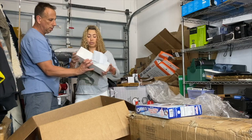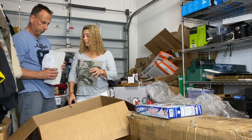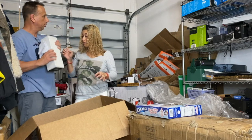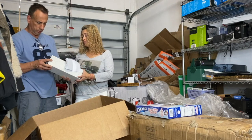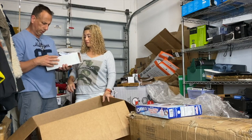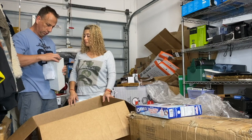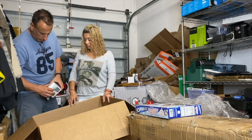Toilet bowl brush. Toilet bowl brush? Where's the brush? I don't know. I hear something in there. How do you open it though? That's the bottom. It's like a big heavy marble square thing. It says toilet bowl brush on the bottom, but how do you get this out? Maybe up. Yeah, somehow this comes out.